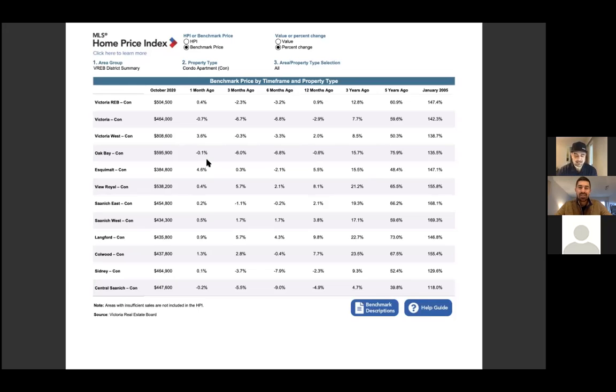Totally. No, that's a great point. And yeah, it's the same reason why the downtown condo market's a bit different. We don't have as many students here right now. We don't have as many service workers and stuff working downtown, and people are kind of changing their lifestyle. So yeah, it is definitely a COVID effect.